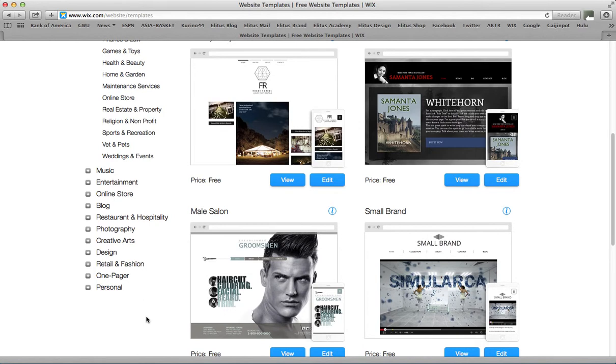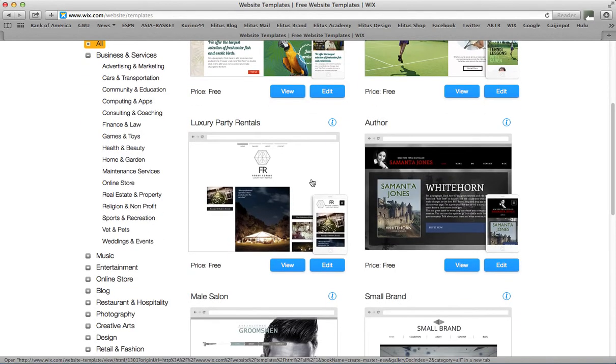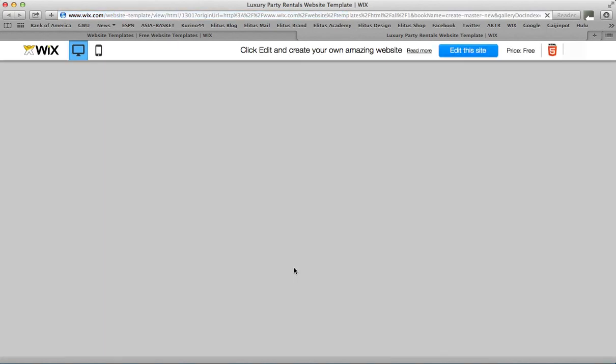One thing I also want you to note is that when you look at these templates, there's not only a thumbnail there, but there are also buttons that say view and edit. By clicking on view, you're able to see how your website will look if it was actually live. So let's see how this template will look if it was actually a live website.